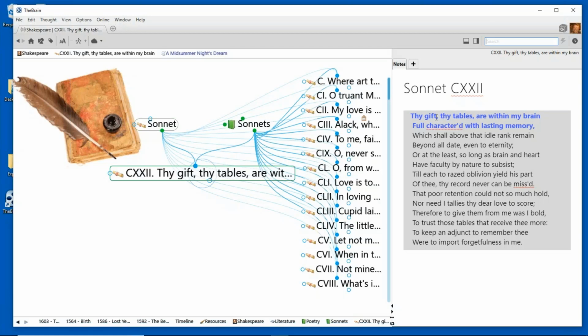And basically what this means is everything that I receive, all the information or the data that I'm given, are within my brain, I think obviously is what he meant, full charactered, completely displayed, all mapped out with lasting memory. It's there forever. It's never going to go away. Shakespeare actually designed the digital brain that works the same way. All the information you receive goes into your brain, completely mapped out and displayed, easily accessible with lasting memory. It's always going to be there.